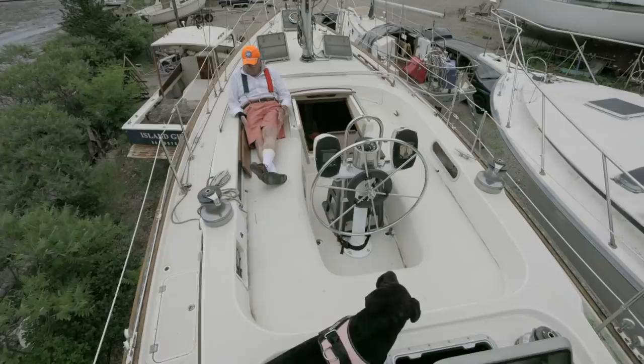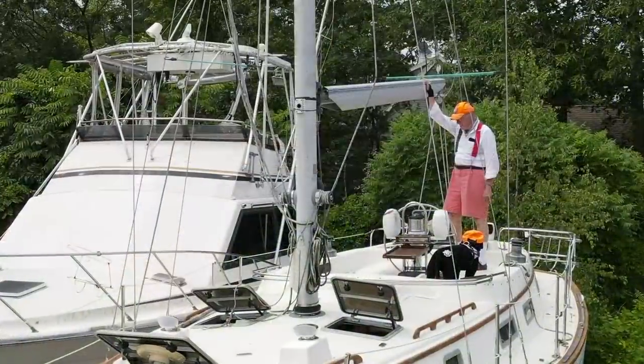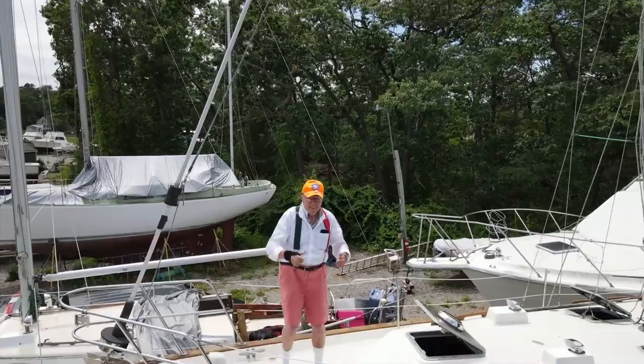This is an incredible boat. It's really wonderful. A well-built boat. Pretty snappy.